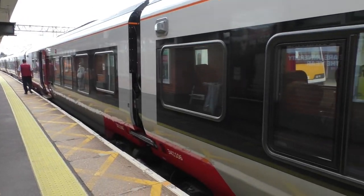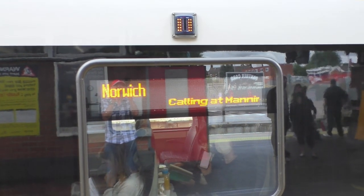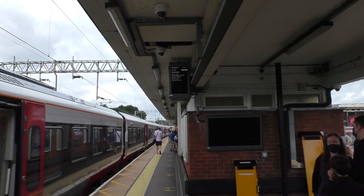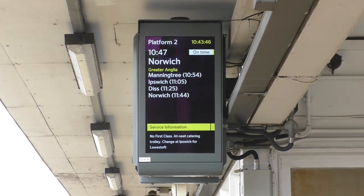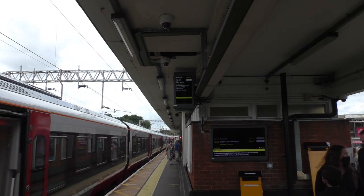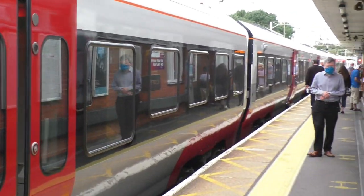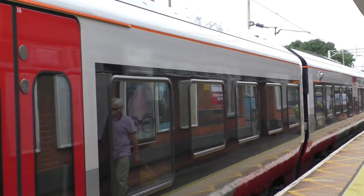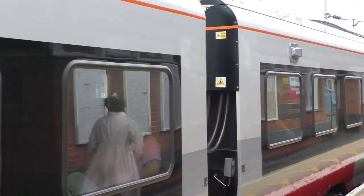Finally finished. So, here's a train sitting in the platform, and as you can see, it's down to Norwich. And it's repeated up there on the old screen. So I waited a while and a while and a while for this train to go out. And I think the door's shut. And then off it went, on its merry way to Norwich.